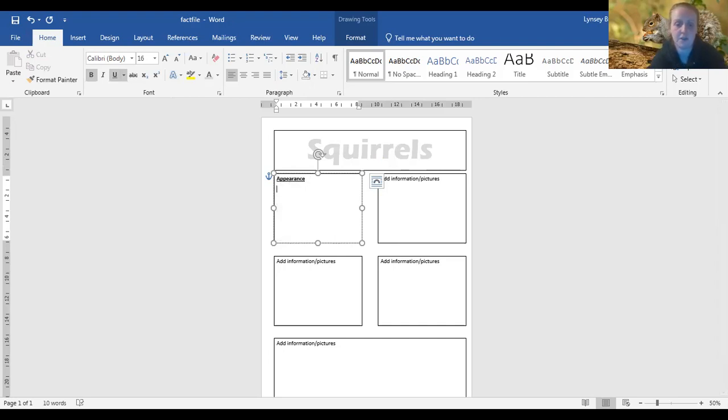So I found out squirrels have bushy tails and large eyes. Okay, so I've just started typing there. Now you can see it's come up bold and underlined, and I don't want it to be bold and underlined. So I'm going to highlight it, and I'm going to take the bold and the underlined off because that's only for my title really. And then you could write some more information in there about squirrels.